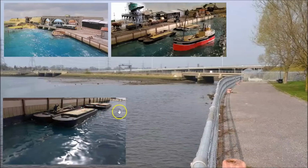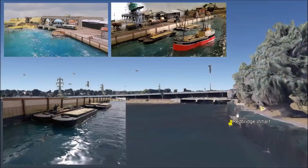to a model railway, which is a bit random, but then this has been a bit of a random video. What I like about this model railway is that it shows you what life would have been like. So you're actually stood somewhere that would have been very busy, very hectic, right in the centre of the commercial and industrial history of Redbridge. And I think that's really cool. I think that's really exciting to actually kind of get a glimpse of what life might have been like there. Not even necessarily that long ago.